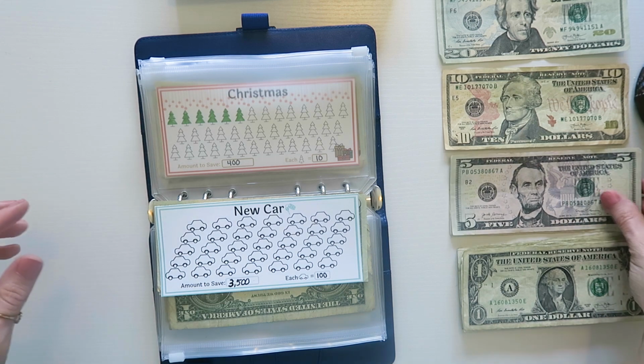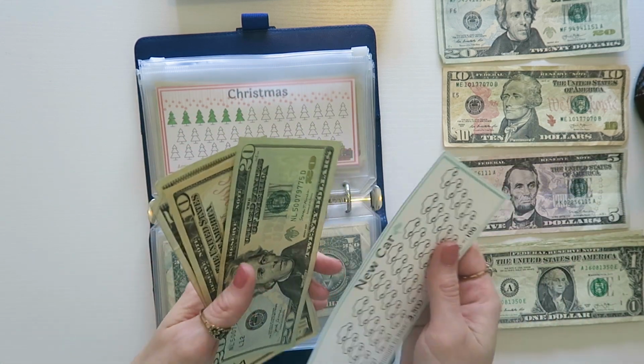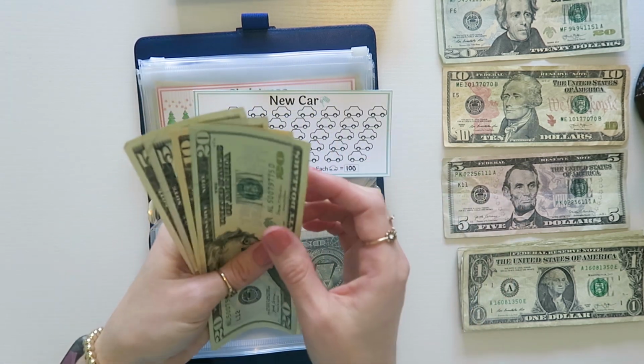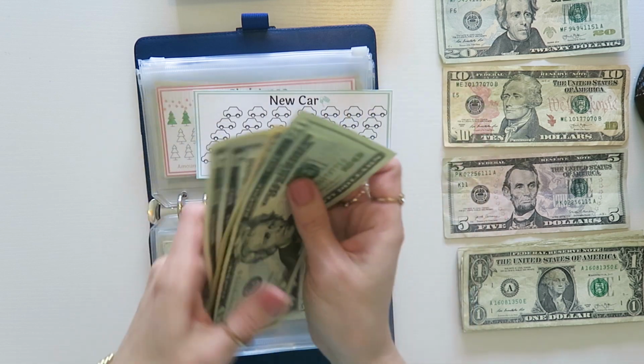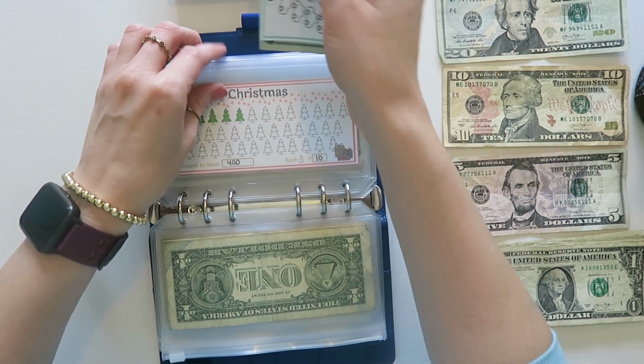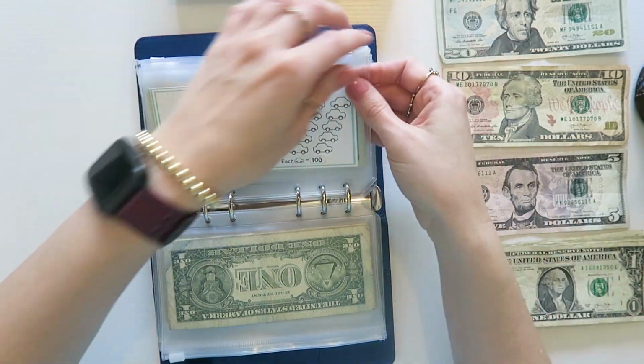I am only stuffing 5 today. So let's see. I don't know why I said again. Is that what I stuffed last time? I don't know. I'm stuffing 5 today. Let's see where we're at. 20, 30, 35, 40. We have $40, so we do not get to color in a car just yet, but it still feels nice to get something in that envelope.